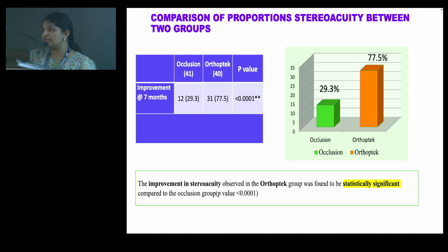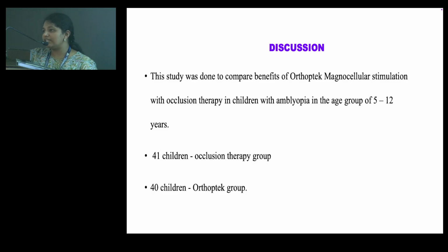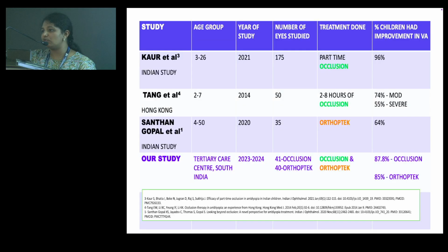Now, comparison between the stereo acuity between two groups showed that the improvement in stereo acuity observed in the orthoptic group was found to be statistically significant compared to the occlusion group. The study was done to compare the benefits of orthoptic magnocellular stimulation with occlusion therapy in children with amblyopia in the age group of 5 to 12 years.